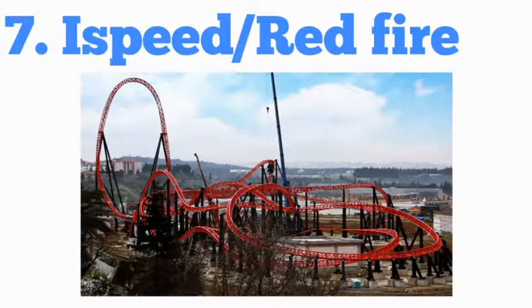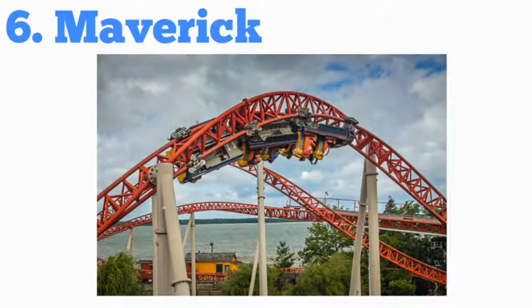Anyway, speaking of Maverick, number 6 is Maverick at Cedar Point. This is probably the best coaster at Cedar Point. It's got a great second launch, which is the main launch. It's got a first launch, however, you can kind of argue whether that's a launch or not, because it kind of just works as a lift hill. But the second launch looks great. However, it stops on it, so it kind of kills the pacing. I wish it didn't have that stop.